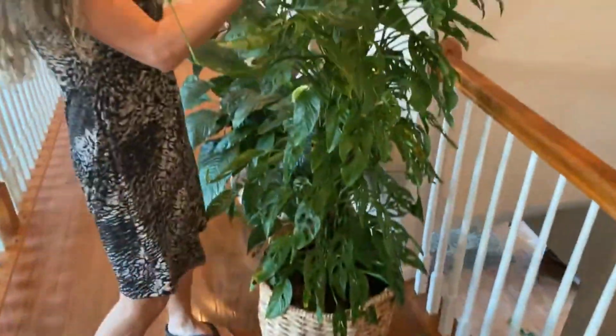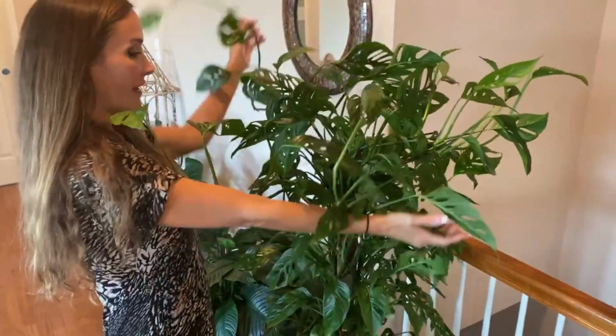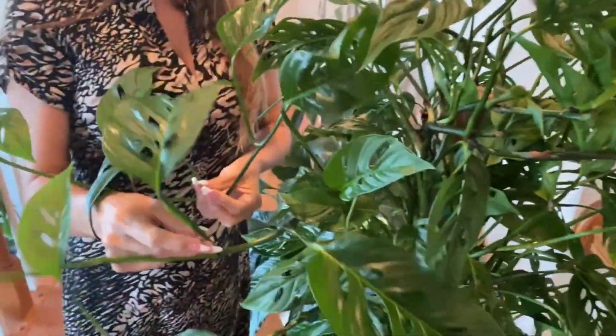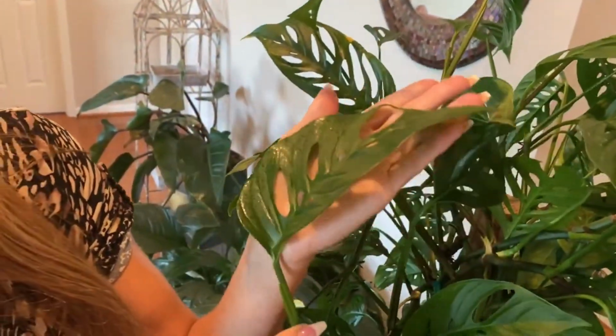All right, and this one is, you know, Monstera Deliciosa. It's outgrown its pole. I definitely need to attach another stake that goes up. But yeah, these guys are just coming out everywhere. I can't keep up with it. So yeah, Monstera Deliciosa. This is a narrow form. Very cool plants. The leaves are almost as big as my hand. Very interesting and cool. Love them. Very pretty.